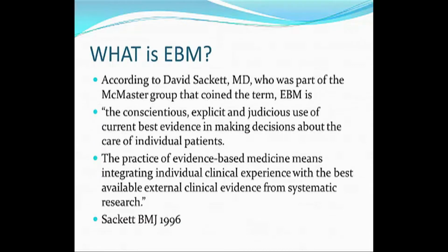Now, what is evidence-based medicine? The term came up in the mid-90s. According to David Sackett, who was part of the McMaster group that masterminded this particular term, it is the conscientious, explicit, and judicious use of the current best evidence in making decisions about the care of individual patients.